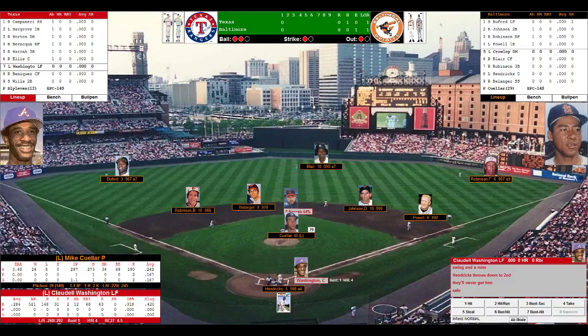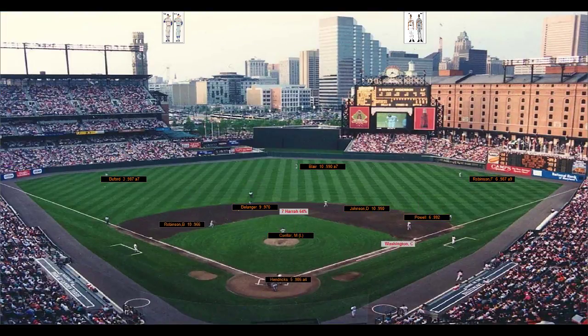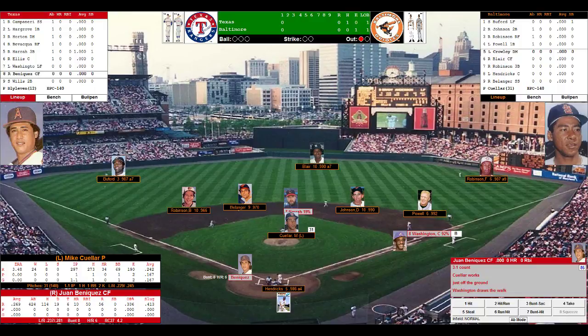Washington has a duck out on the pond. The windup and the pitch by Cuellar. And Washington walks. Cuellar struggling a little bit here. That stolen base has him a little rattled. First and second, 1 out.